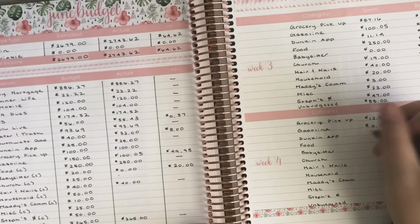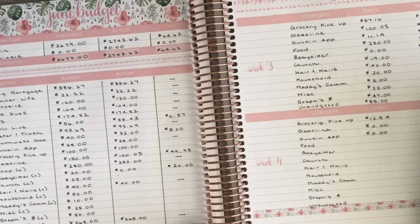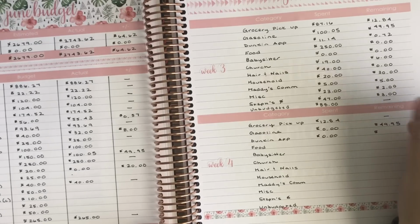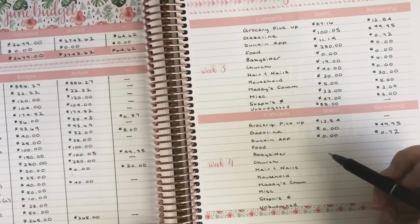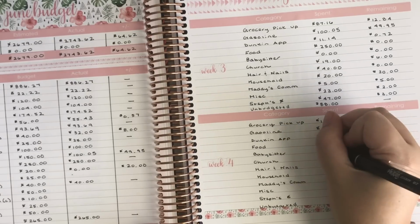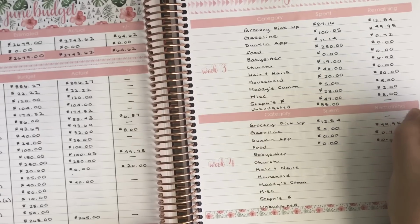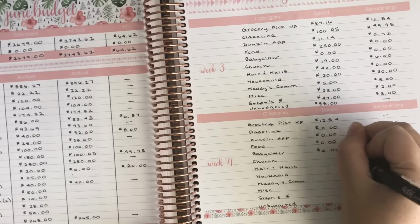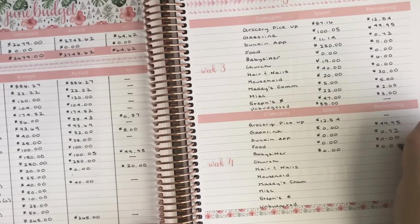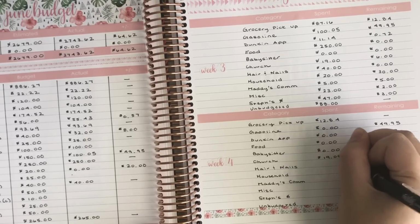So for the Dunkin' app, I spent $0, and I still have, well, now I have $25.72 remaining because that got loaded back up, but that $25 is for July. And then for food, we had $0 remaining. So we spent $0, had $0 remaining. The babysitter, same thing. Church, we ended up spending the $19.